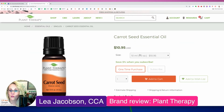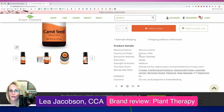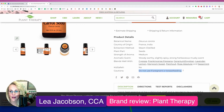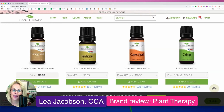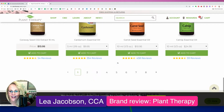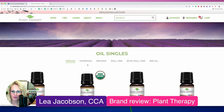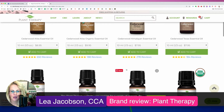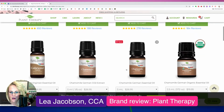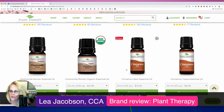Carrot seed essential oil. This is one that is not safe for use during pregnancy or breastfeeding, which it looks like they do have listed here. So that is good to know. It's good for you to know. I mean, I know how to use essential oils, but I'm trying to keep a lookout for you guys. And if you are on here not knowing certain safety issues, you could be purchasing essential oils and using them incorrectly, and putting yourself in harm's way based on you not knowing the things that should be on here. But not every company actually has everything listed out.